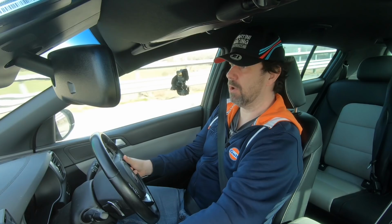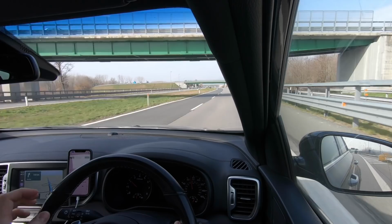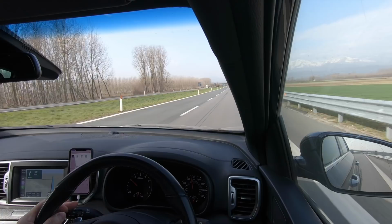No arguments there. When in port and the owner is not on board, can a crew member invite someone on board for a tour? Not really. Again, it depends on the boat. You might be able to bring them on and take them into the crew mess, but generally, you certainly wouldn't be allowed to show them around the boat, no.